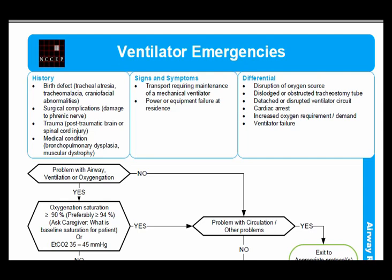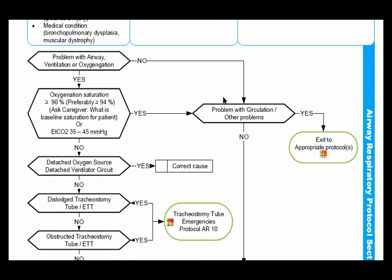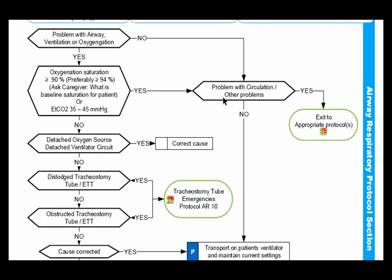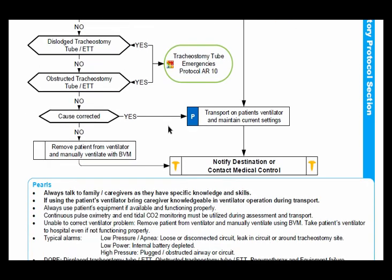Something else to make a mention of here is protocol AR9. This is ventilator emergencies, and this is a great way to try to troubleshoot what to do when the ventilator is making the dinging noise and you're trying to figure out exactly what has caused it. So this is a great algorithm to go through.